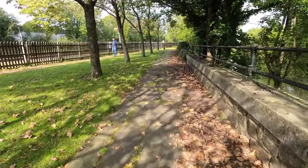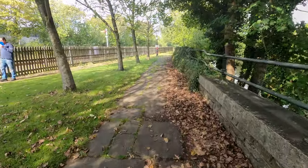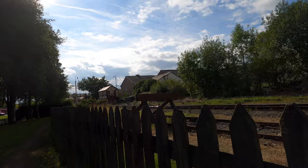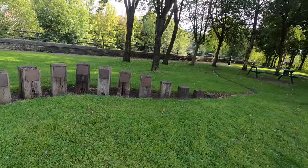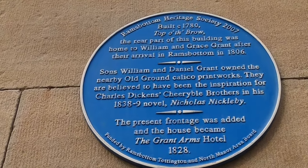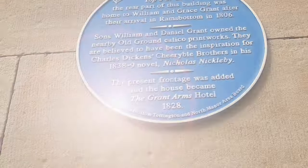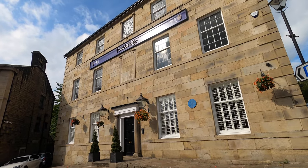Good, isn't it? Are you enjoying it? Yeah, people can see up the dog's cat. I wonder if that's part of the sculpture show. Yeah, I think it might be. Yeah, it's got little sculptures on. It's an inspiration for Charles Dickens' Nicholas Nickleby.